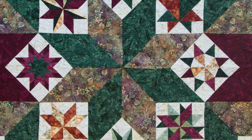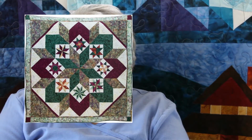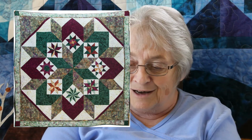That's Mexican Stars, and it's also sometimes called Mexican Wedding Quilt. I made that in 2012, after having it on my shelf ready to make for at least 4 or 5 years. This is called Stars Over Colorado, and it was a shop hop quilt in the Denver area of Colorado, and that was done in 2009. I like the colors on it very much. It's very striking.